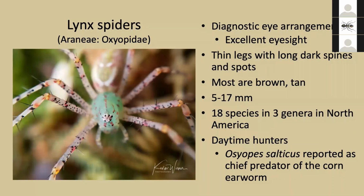Lynx spiders are some of my favorite ones out there. They have a diagnostic eye arrangement, and you can see it in this specimen here. There are 6 eyes in a hexagon with 2 smaller eyes below that hexagon, closer to the chelicerae. Lynx spiders have thin legs with dark spines that stick out almost perpendicular to the leg. Most members of this family are brown and tan and not brightly colored, with the exception of the green lynx.